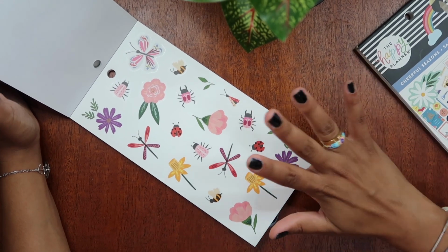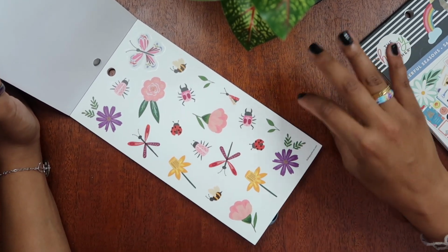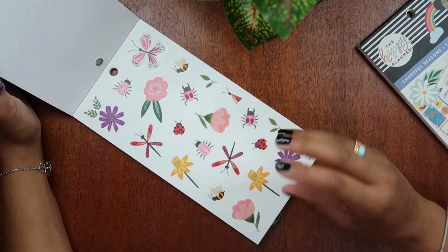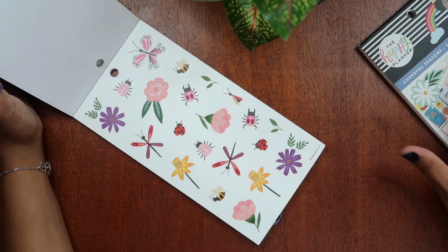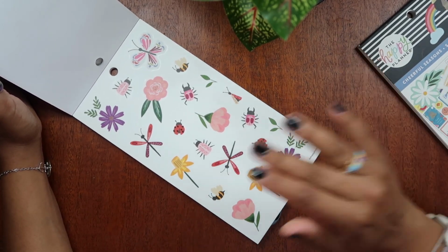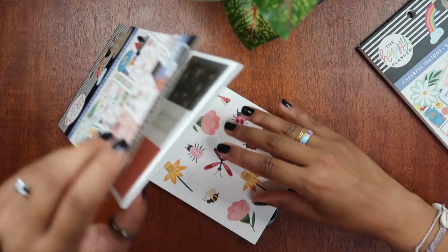And even though I did talk about using Tiny, I only use Tiny, the sticker book, when I've already completed my spread and there's white space left, like either I don't have enough to write in there, so I'll just add one of those stickers in there.